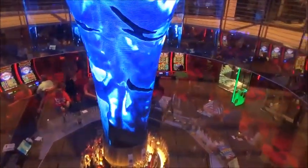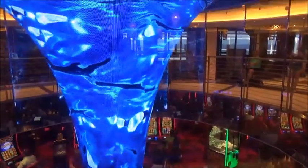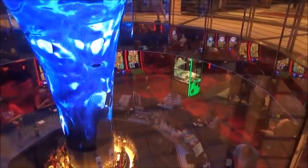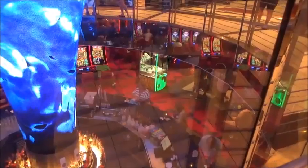Alright, if you're into gambling, which I'm not, on the 4th floor you can find the casino. You can find it easily with this beautiful fixture right here in the middle. Again, that's Bonsai Sushi, the Alchemy Bar, and Fahrenheit Steakhouse, and right in the middle is the casino. So if that's what you like to do, check it out. I'll just forewarn you, there's a lot of cigarette smoke in this area. So if that's something you can't handle, you might want to find something else to do.